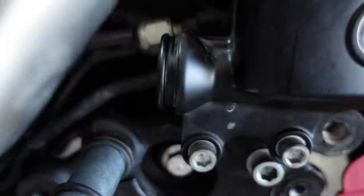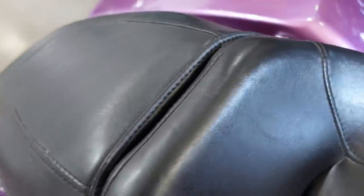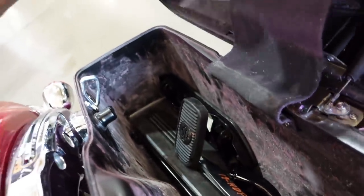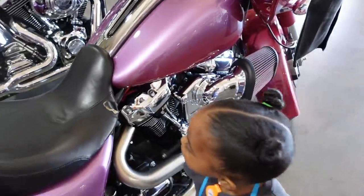Oh my God. It's always something, dude. I swear to you, it's always something. Let's make sure we got our floorboard and everything else up in here, though. Let's see. Okay. All right. Well, let's see what we can do, man.